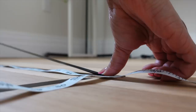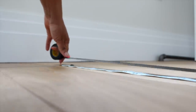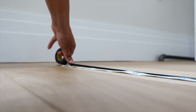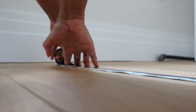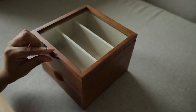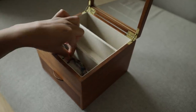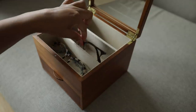And this just gives me a better idea of how I want to configure my furniture, because I also wasn't really sure about what I wanted the living space to look like. So I played around with that for a little bit. And also finally got around to actually filling the organization pieces that I got in the last haul. So I put away some of my glasses, some jewelry, and I also really needed to tackle my nail organization.